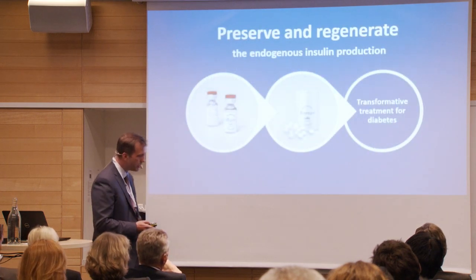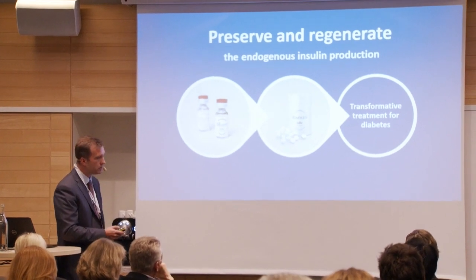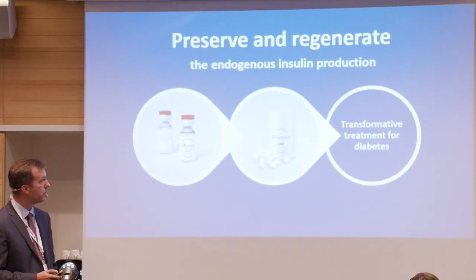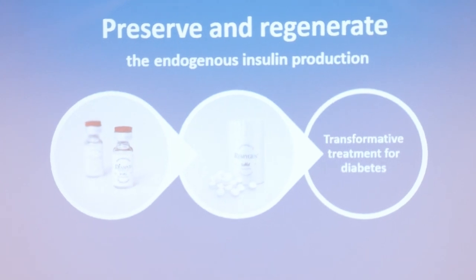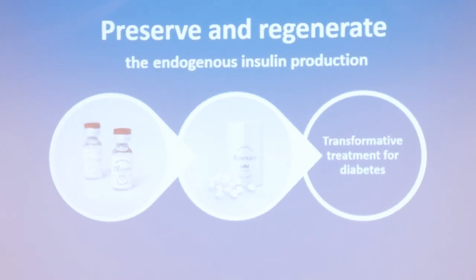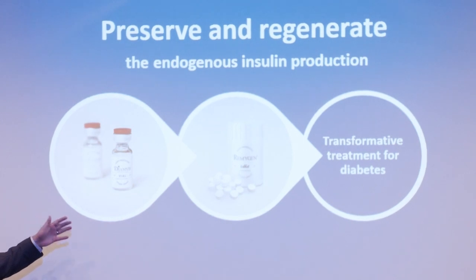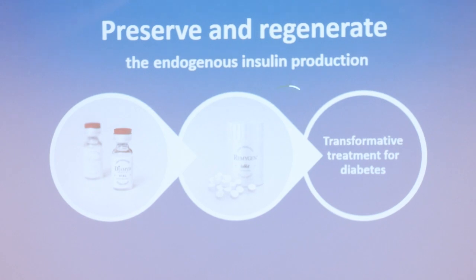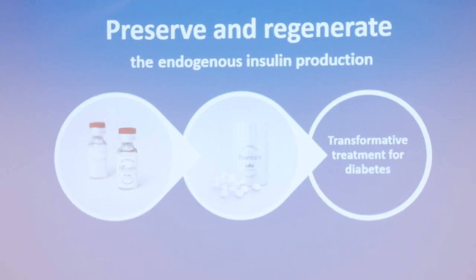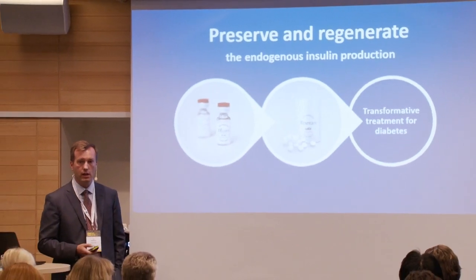And we have two drug candidates, Diamyd, which I just showed results from, which is a biologic antigen-specific immunotherapeutic, and Remagen, which is a GABA-based oral therapeutic. They work on two different mechanisms in diabetes. So this is to preserve the endogenous insulin-producing cells by doing an antigen-specific immunomodulation, and this is to regenerate the insulin-producing cells. And together, they have synergistic effects based on preclinical studies as well.